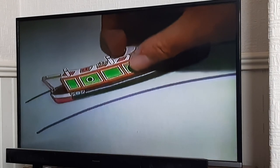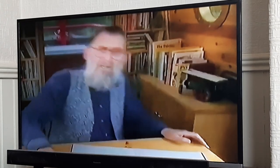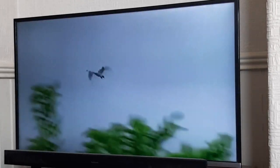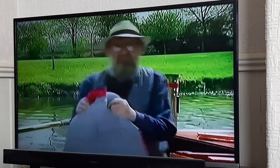And I'll put this picture of the boat on my drawing to show the place. And now I'll be on my way. What a lovely day. It must be lovely to be able to fly like a bird. I wonder how long it takes young birds to learn.